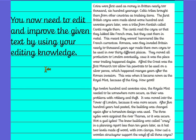This was when it became known as the Royal Mint because of the king. How good! By 1279, the Royal Mint needed to be somewhere more secure as there were problems with robbery and theft. It moved into the Tower of London because it was more secure.